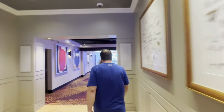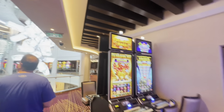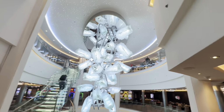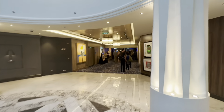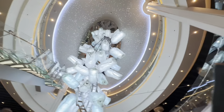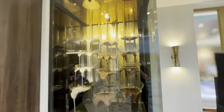Now we're heading into the main lobby. So this is the casino. Fun fact, this is the world's largest casino at sea. Yeah, check this lobby out. The chocolate fountain. Check this chocolate fountain out.